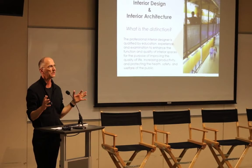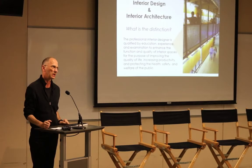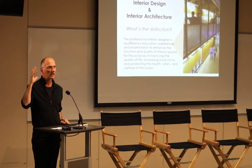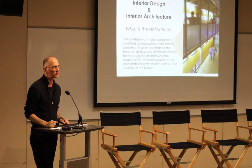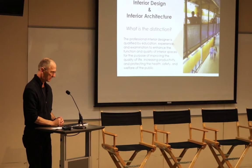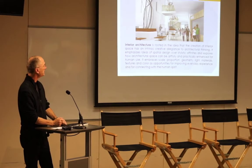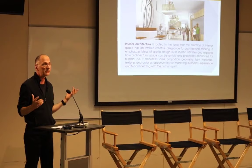And this is really the key to our program, that we're giving people the skills and the knowledge to create the interiors for buildings, but they're coming at it from a conceptual understanding of the architecture itself. We feel this is really important, and it's a unique skill set that only a few programs in the country have really taken on, and this program happens to be one of them. So interior architecture is rooted in the idea that the creation of interior space has an intrinsic allegiance to architectural thinking, and this is really what our program is all about.